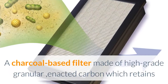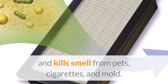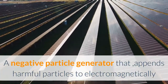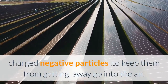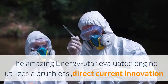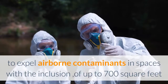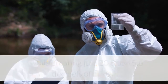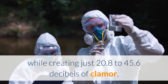A charcoal-based filter made of high-grade granular, activated carbon which absorbs and kills odor from pets, cigarettes, and mold. A negative ion generator that attaches harmful particles to electromagnetically charged negative ions, to keep them from escaping into the air. The powerful Energy Star rated motor uses a brushless, direct current technology to remove airborne contaminants in spaces with the coverage of up to 700 square feet while producing only 20.8 to 45.6 decibels of noise.